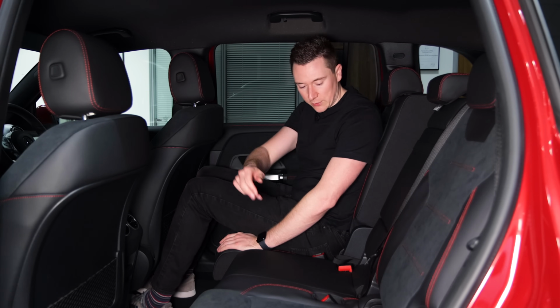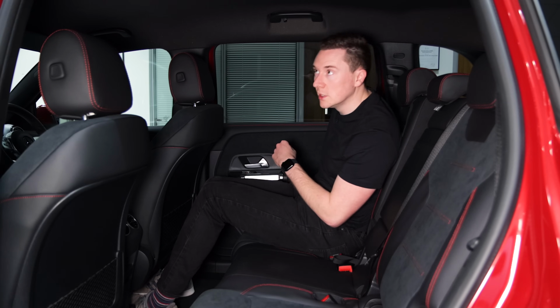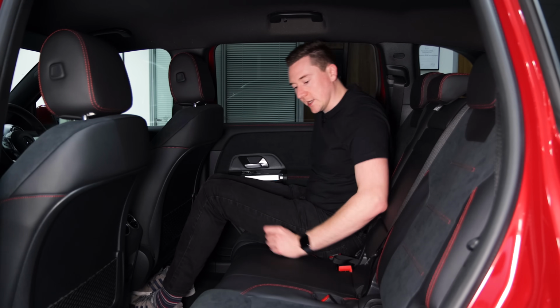Also you can do this one, then that one as well, with that lever underneath that I showed you a minute ago. So let's put him back for now and put that back there like that.